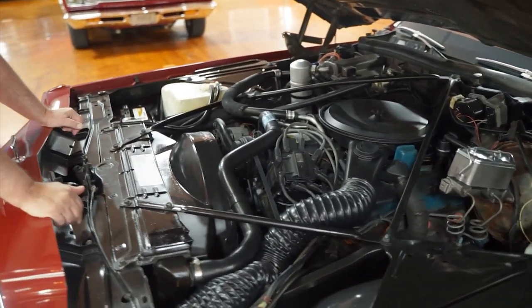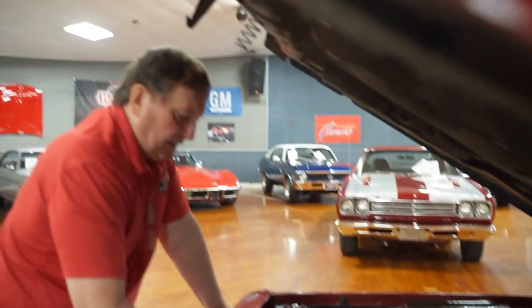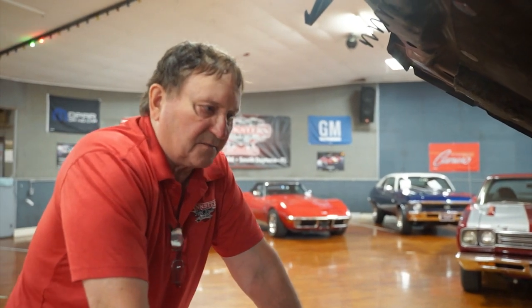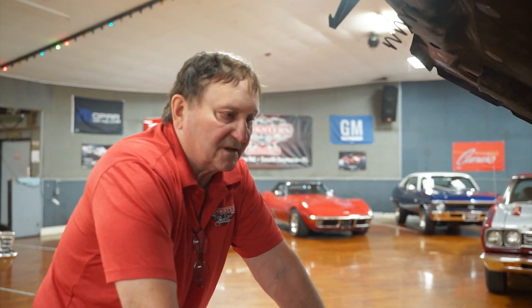HEI distributor, of course, in this car. All the decals, everything underneath this hood is still the original. Nothing has been replaced, nothing has been reconditioned other than just a cleanup. This is a very original car. We're going to show you the rest of it, and it's kind of a time capsule. This is kind of the last in a long lineage of big motored Cadillacs.